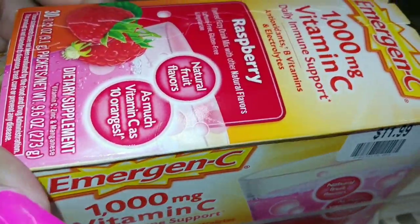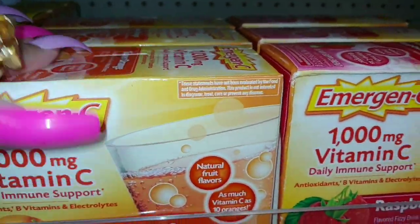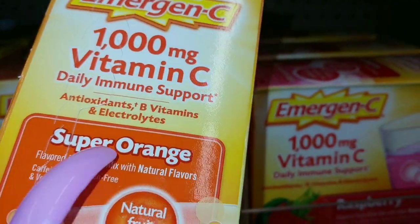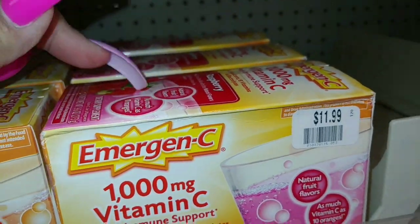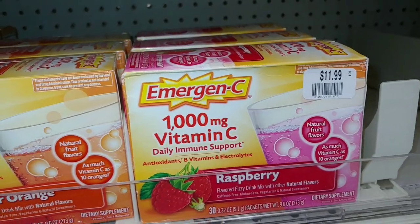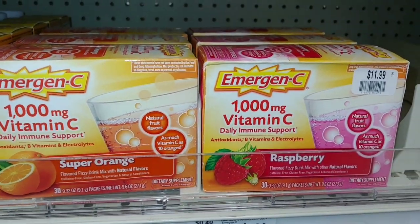So I mentioned that I like to put this in my purse, but I didn't know of any kind of raspberry. I was carrying this one right here that I get from Dollar Tree. And you can get it from Walmart, Target, anywhere, but this is super orange. And I'm interested in this one just because it's pink. And I love raspberry flavors anyways, and cherry and strawberry, all the berries.